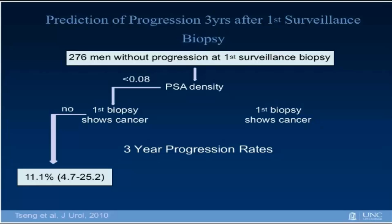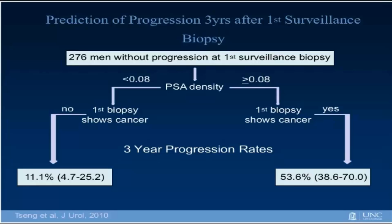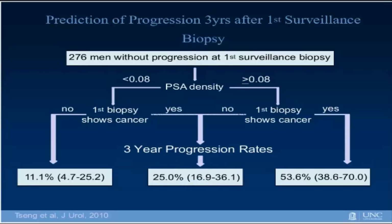And this is again by the Hopkins criteria, which are very strict definitions of biopsy progression. In contrast, a man with a relatively higher PSA density and a repeat biopsy confirming prostate cancer, even in low volume, low risk disease, has a greater than 50% chance of progressing either in grade or volume 3 years later.